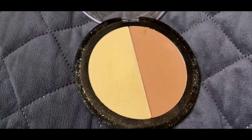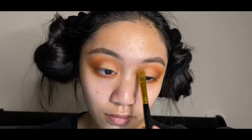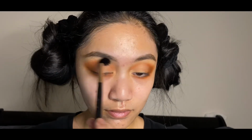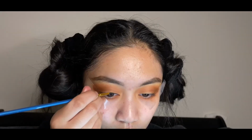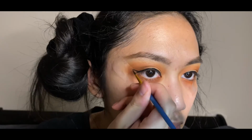On my eyelid, brow bone, and inner corner of my eye, I used the Wet n Wild Contour palette in Caramel Toffee. For a simple and small winged eyeliner, I used the Silva Beauty Hydro Liner in the shade Grease.